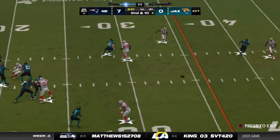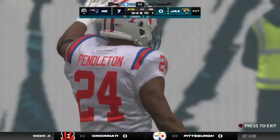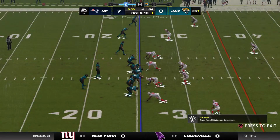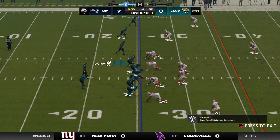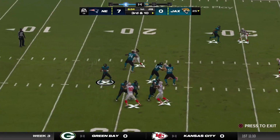Set to pass. And this throw incomplete. And the defender all over him that time, but it's going to lead to third down. Now, right where this set of downs started, they need a full 10 here to pick up the first down and move the chains.